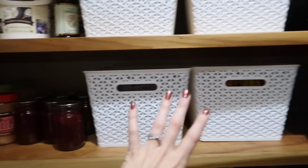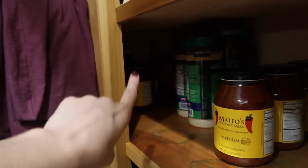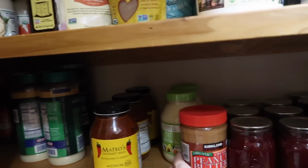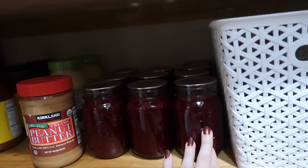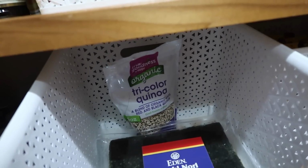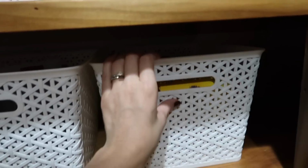This shelf is condiments and dinner type items that we'll need. We have salsa back there and hot sauce, Parmesan cheese. Well, we got a ketchup back there too. We have more salsa, some mayo, peanut butter, and then this is some jelly that I recently canned. In here we have some nori. We're gonna try to make sushi. We still haven't done that yet. And then some quinoa, and then we just have taco shells in here.